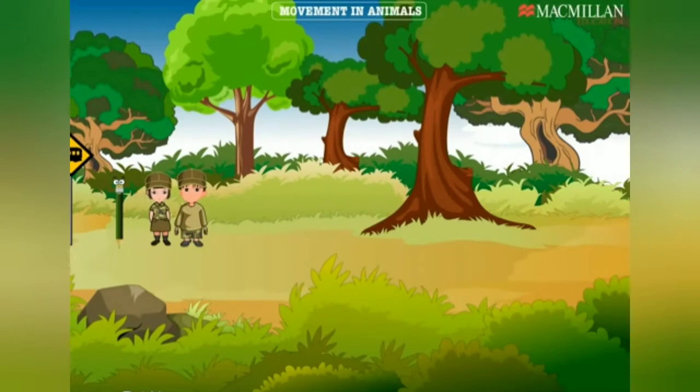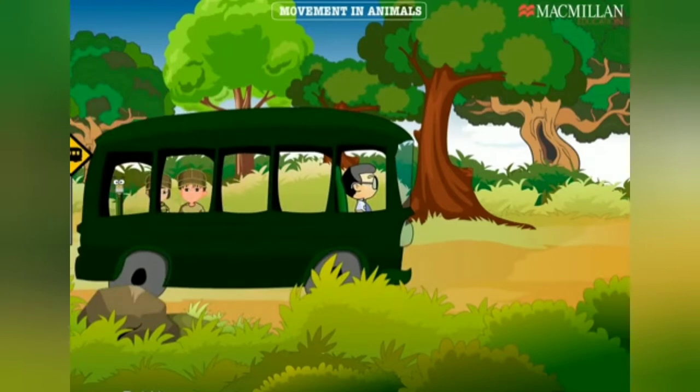We are going on a safari. Come on, hop on everyone. This bus is going to fly. I am a human. I don't hop. And this is a bus. It can't fly. Hey, that was just a joke. Of course, we know that all living beings move differently.